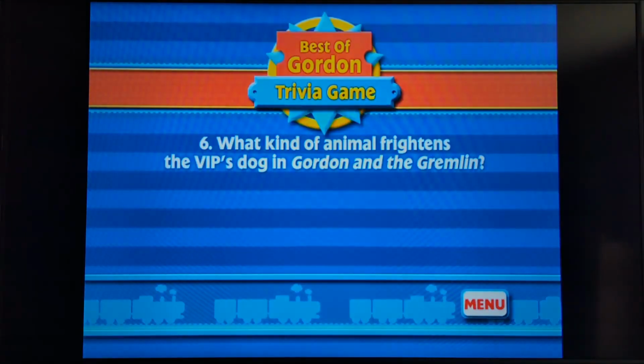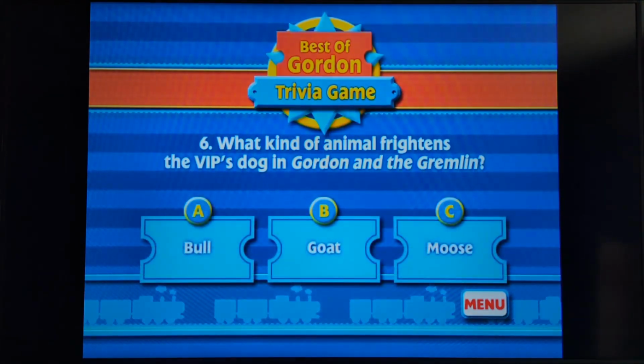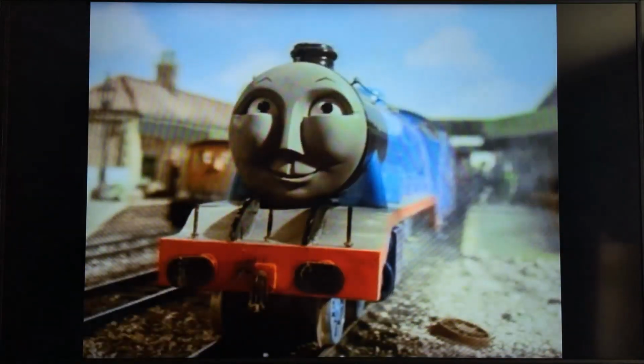All right, number six. What kind of animal frightens the VIP's dog in Gordon and the Gremlin? It's a bull. There's no moose on the island, and why would a dog be frightened of a goat? Although my dog is frightened of everything, and she's a 70-pound pit bull. But she's a big fraidy cat.